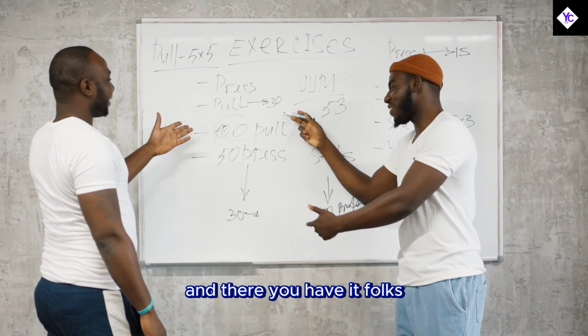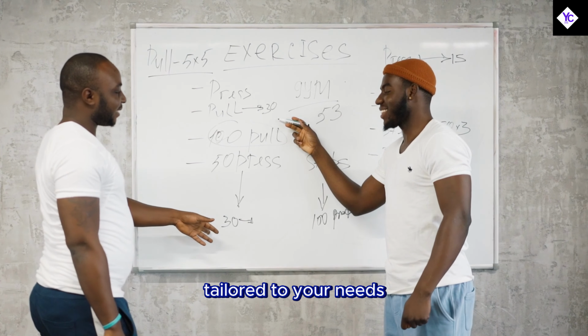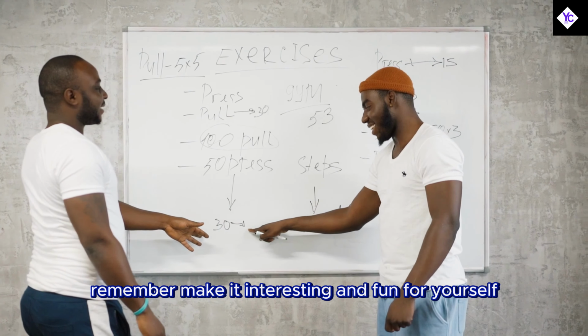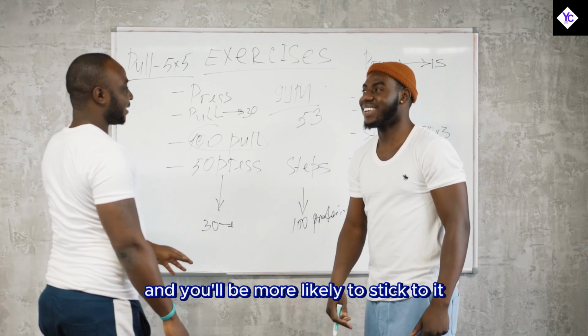And there you have it, folks, the key steps to creating an exercise routine tailored to your needs. Remember, make it interesting and fun for yourself, and you'll be more likely to stick to it.